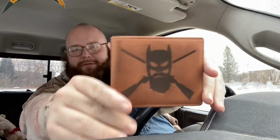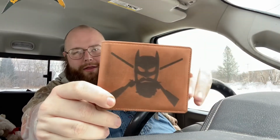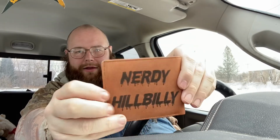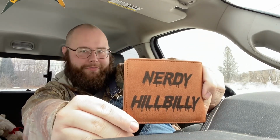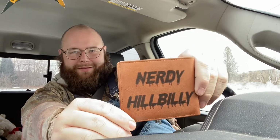Okay, so this is what the front part looks like that is actually burned into the wallet. That is my logo. And there's my name. And they asked me what kind of font I wanted. And I was like, you know, on the shirt, it's all got that goofy font. And I was like, why not keep the theme going? And plus, I love horror films. You guys know that. Nerdy Hillbilly.